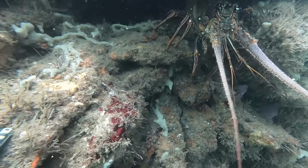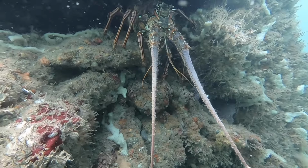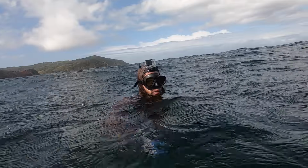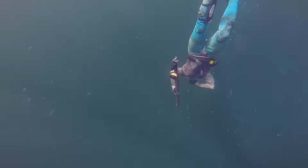And typically speaking, normally I try to see if the lobster has eggs or not. So I kind of stuck my head in there. Couldn't see any eggs. I could see it was a female lobster, but I couldn't see any eggs. Can't tell if it has eggs or not. Nice size one though. Come on, good. I'll take it out so we can film it.